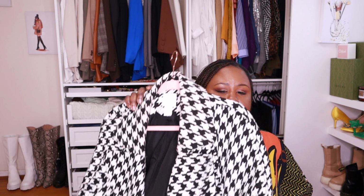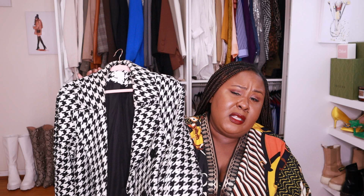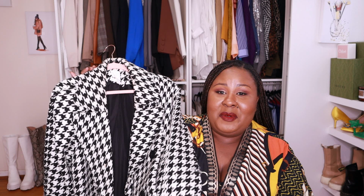I need to take it to the cleaners so they can get some of the puffs off, because I have already worn this so much this season. I got it back from the cleaners, but I need to put it back in because I've worn it probably about 8 to 10 times since I got it out. And I only had it out of the cleaners for maybe a month and a half. So I get a lot of wear out of this.